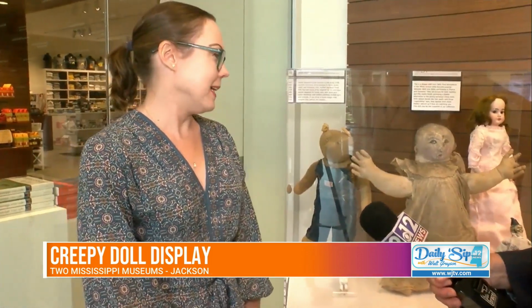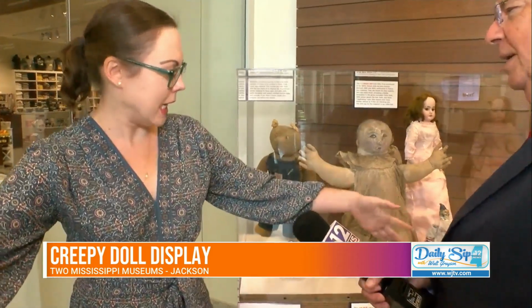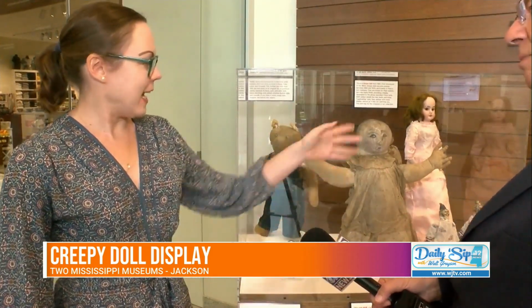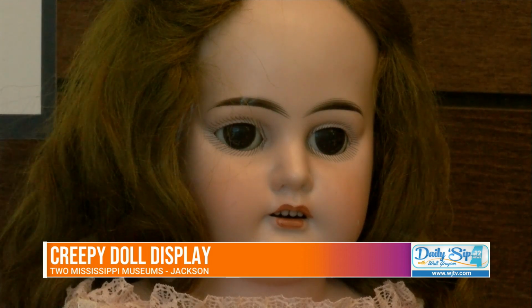This rag doll is from about the 1830s, and like I said, she's the one I find creepy just because I imagine her going, "Hug me," with those arms outraised. The next one in age is the bisque doll in the back, from about the 1890s. Now, what is creepy about the bisque doll? So what people find creepy about her is she has sleeping eyes.